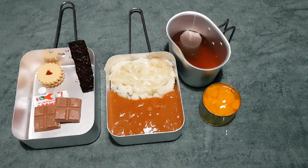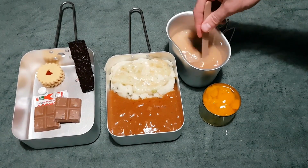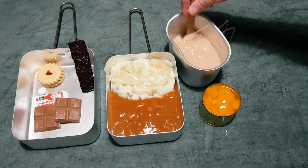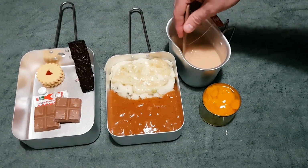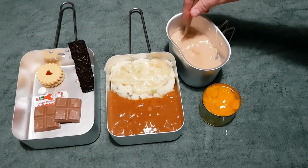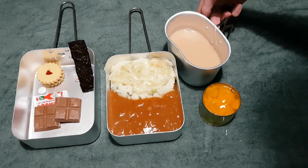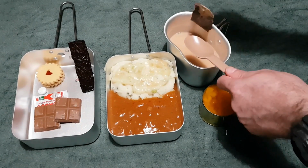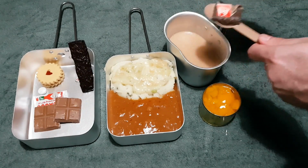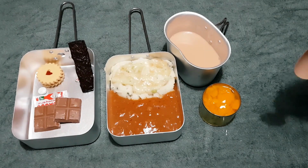Might give this tea a bit of a stir though. Get our condensed milk working in there. Agitate the tea bag a bit just to help get more of that flavour out. Been sitting in there about 2 minutes now. I reckon that might be enough just to get the flavour there. Give it a squeeze not to miss any. And now, let's dig in.